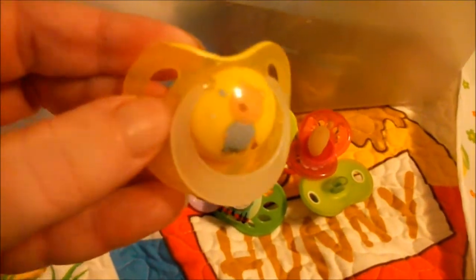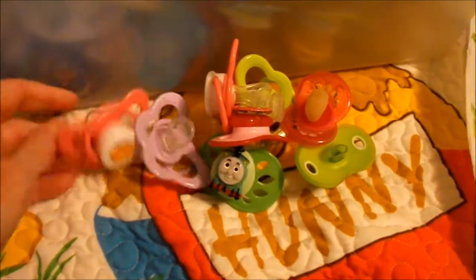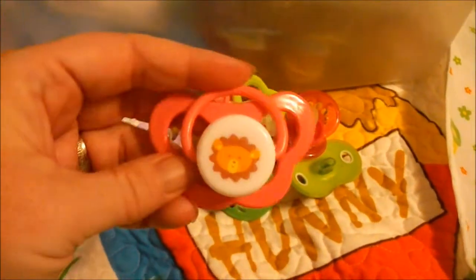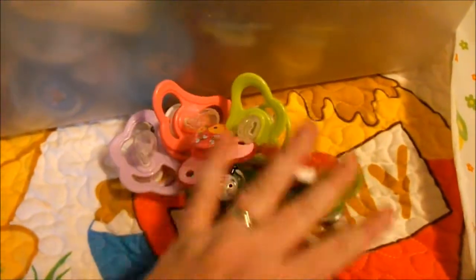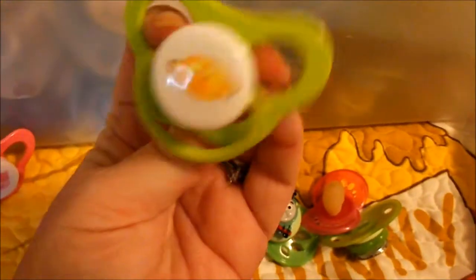Here's a newbie pacifier, and these fit perfectly in the Lulu Sculpt mouth. Anyways, I'm thinking these might fit too. I'll have to check. These are the ones I got from Aussie Reborn Mom. And let's see, where's the other ones? This one, too cute with the little bug. And we got the little hippo one. And this little monkey one.